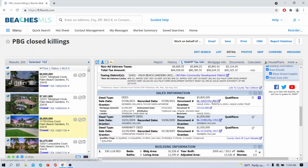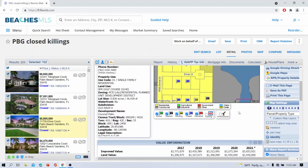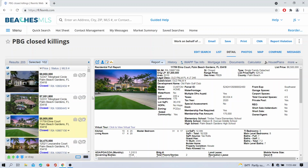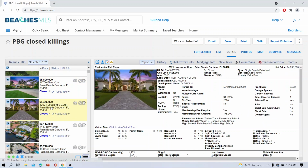Okay, that shows the recent sale. Okay, so when they bought the house, it was 1,800,000, according to the deed in 2009. So they made like almost 4 million profit selling this house, assuming, it's not that old. I don't think they put much money into the home, but who knows? Anyway, let's go to, I can't pronounce that, Lucandra Court, also in Old Palm.